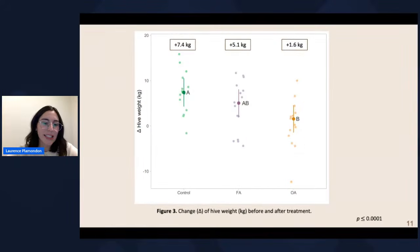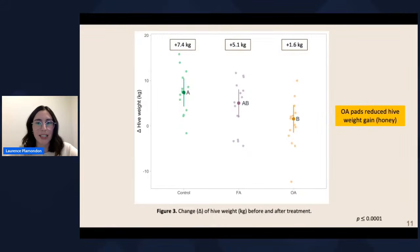We also look at the hive weight, so the change in hive weight before and then after the treatment. And we can also see in orange that the oxalic acid group had a lower honey hive weight. So yeah, we can interpret this that oxalic acid had quite reduced hive weight gain during our project.